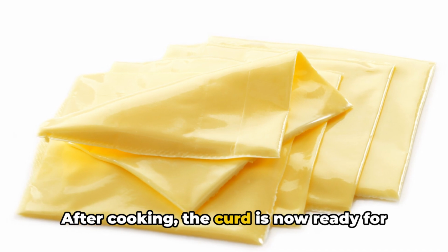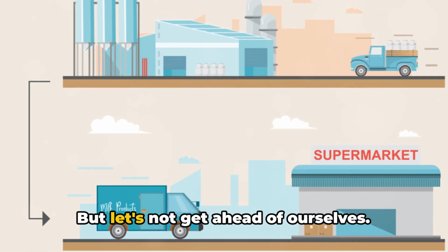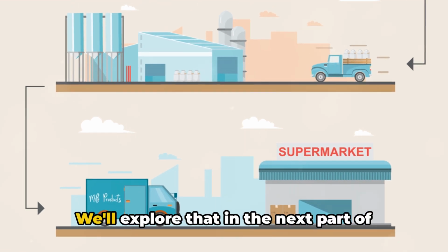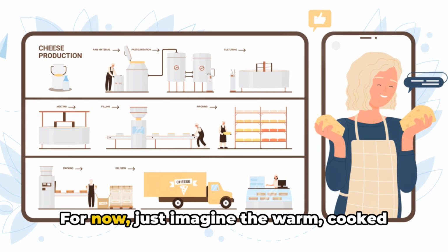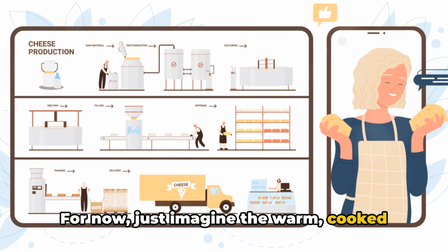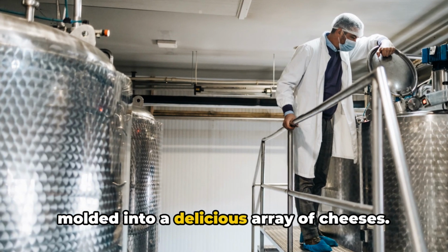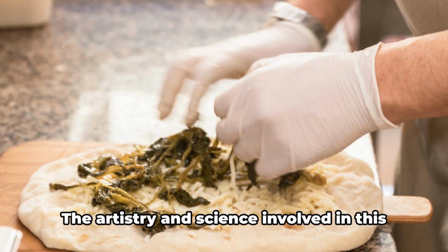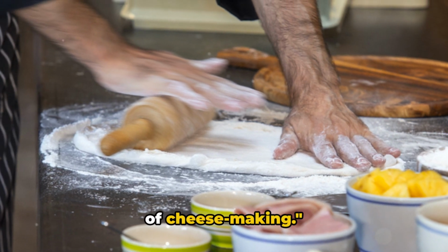After cooking, the curd is now ready for the next step, draining and pressing. But let's not get ahead of ourselves. We'll explore that in the next part of our cheese-making adventure. For now, just imagine the warm, cooked curds, full of potential, ready to be molded into a delicious array of cheeses. The artistry and science involved in this process is truly a testament to the magic of cheese-making.